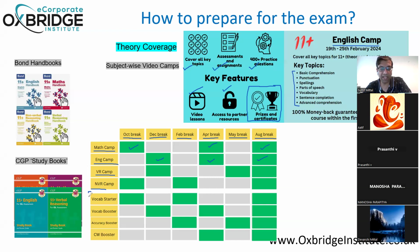Then we have certain specialized courses. We have these two for vocabulary building. Vocabulary Starter is actually a course aimed at year 3 students, but a lot of year 4 students who are struggling with vocabulary also do this. And Vocabulary Booster is a course for year 5 students who are ready to give the 11 plus exam next year. We have Accuracy Booster and Creative Writing Booster as well.